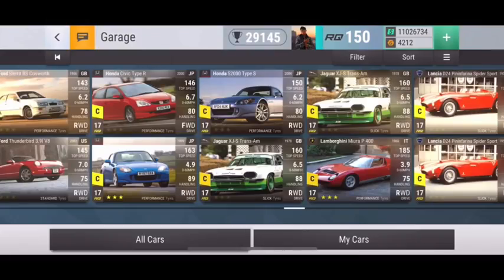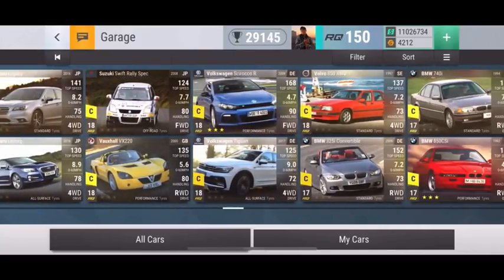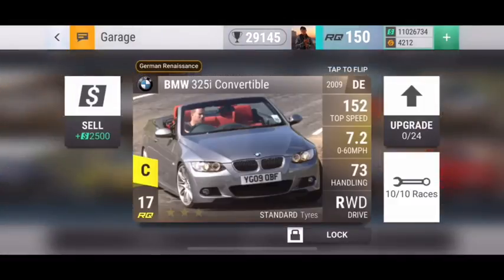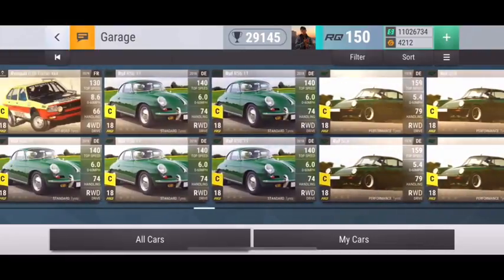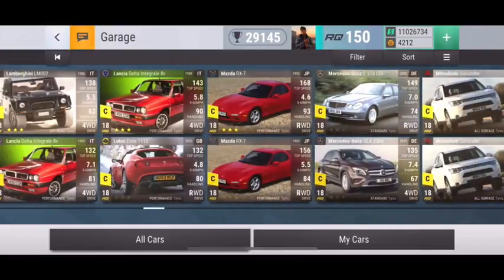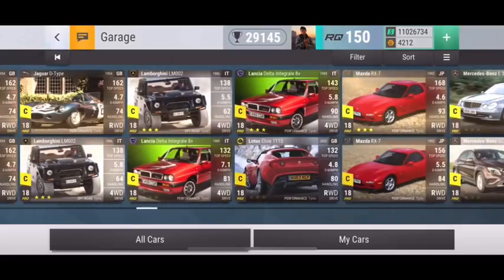I also have two of these very beautiful Jaguar XJS Trans Ams, which I really need to max out at some point, as well as, let's see what else we got that's new. This car got an upgrade. It used to be 16, huh? Here, the Volkswagen Scirocco R. This is a new car I maxed out recently. And the Mazda RX-7, which is very, very nice.